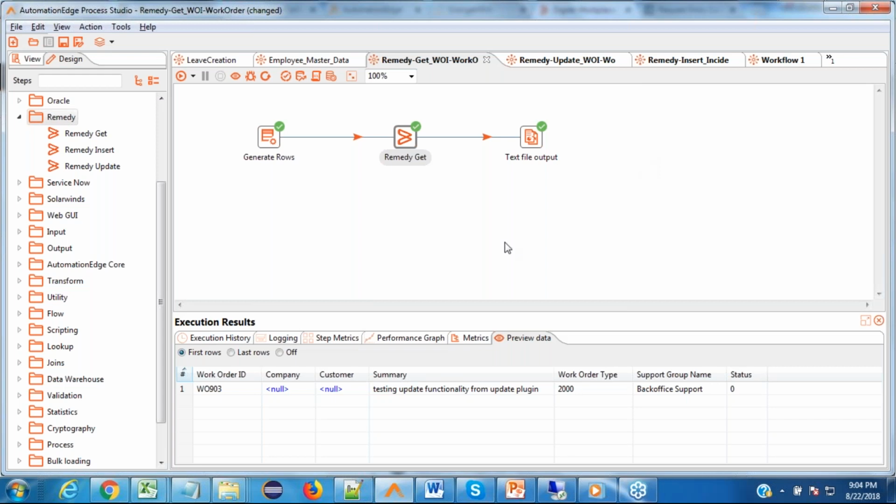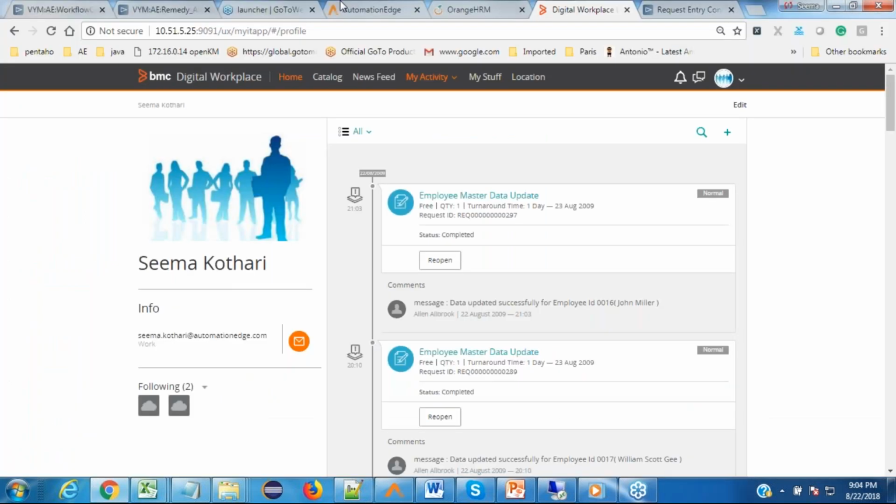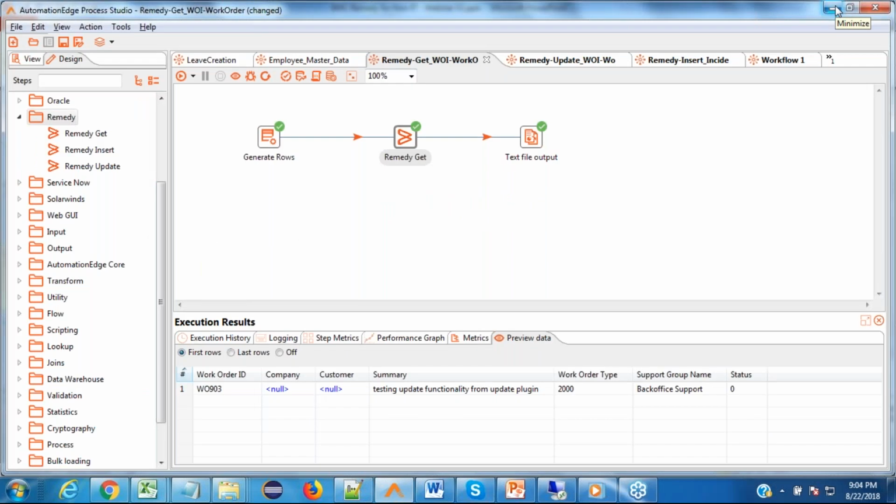So this plugin-based approach is drag and drop, and the other integration-based approach is completely wizard-based. Through the wizard-based approach, you can easily map workflows to the Remedy system. So with this, I would like to stop here on the demo, and I would like to hand back to Ed for the Q&A. Thank you.